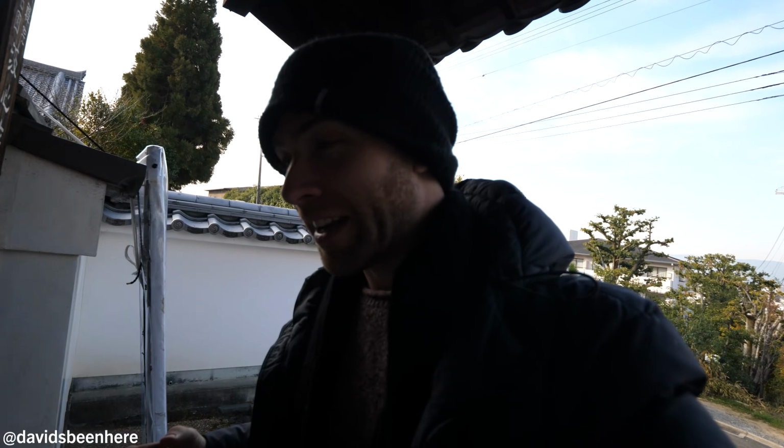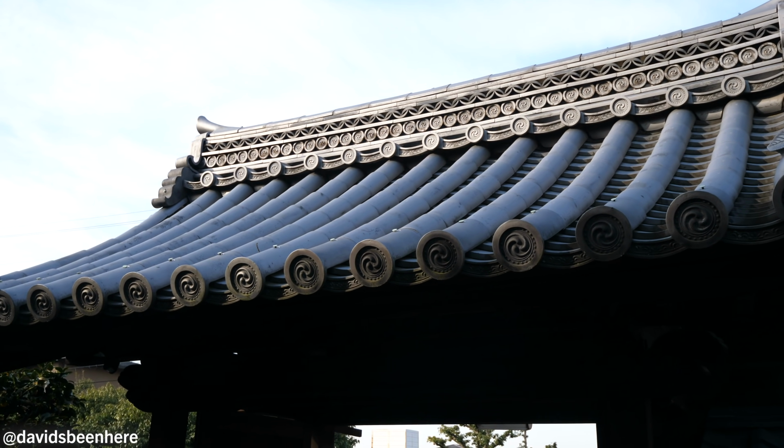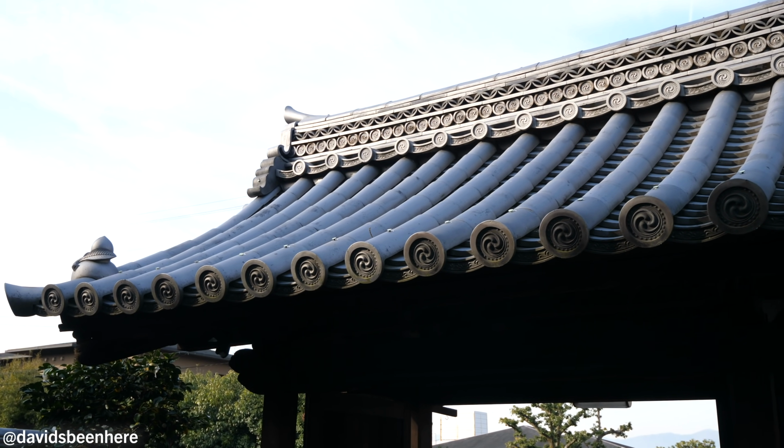I mean, the second I landed in Kyoto, it felt like a different world from Tokyo. Tokyo is just skyscrapers, concrete, lots of people. Yes. Kyoto feels quieter. I know there's a lot of people here, but it feels quieter. Yes. And it feels very traditional. Like, I didn't see this in Tokyo.